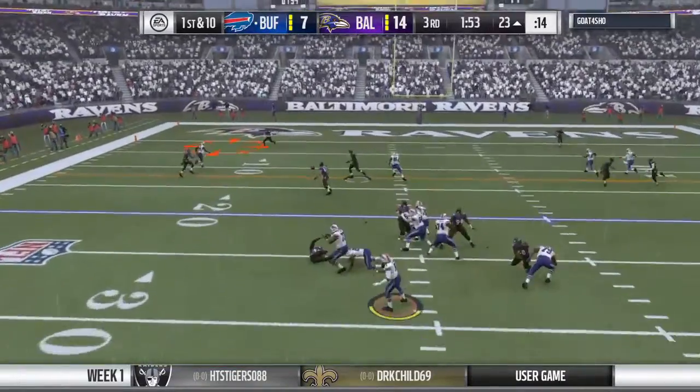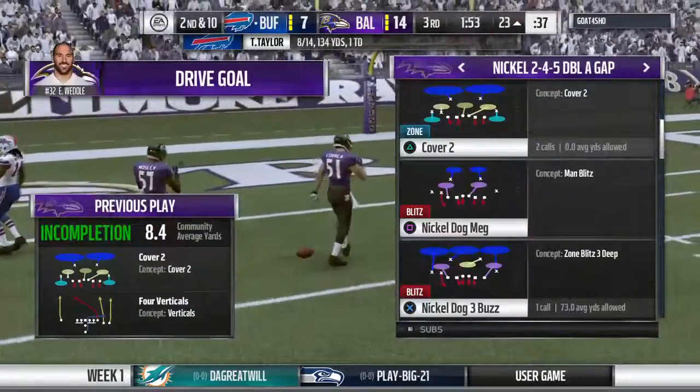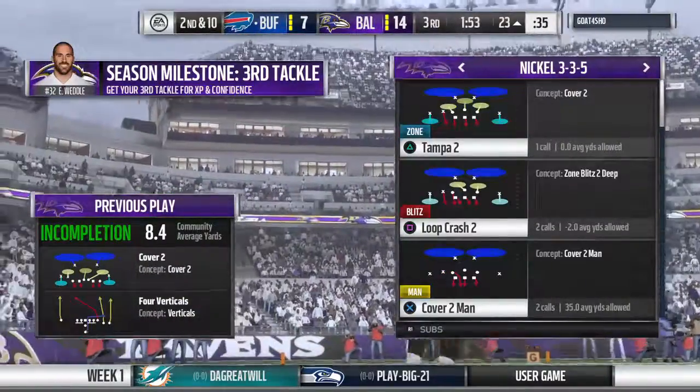On 1st down, it's Taylor. And his throw is going to be incomplete. Sammy Watkins, the intended receiver. And that'll make it 2nd and 10.